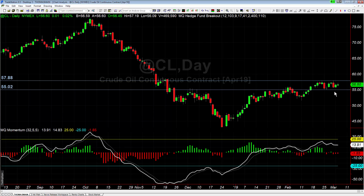Now, the big thing that we're paying attention to is the daily range here between resistance up at 57.88 and the support down at 55. And we're waiting to see if we can break out of there.